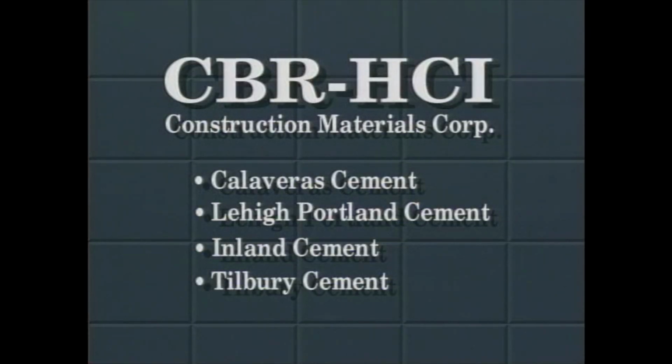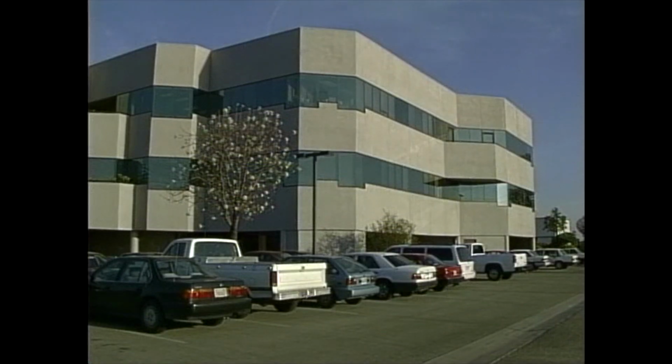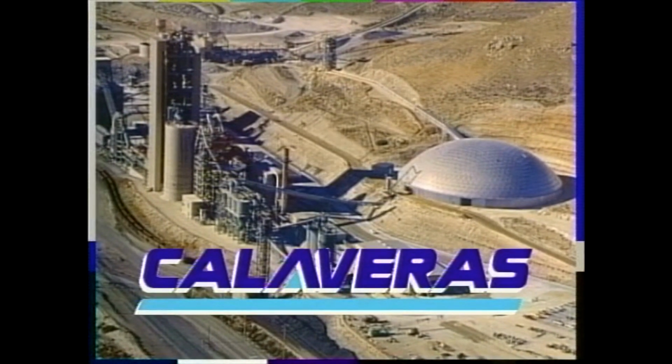Calaveras Cement and the Tehachapi plant are now part of a new North American company, CBR HCI Construction Materials Corporation. This new enterprise also includes Lehigh Portland Cement, Inland Cement, and Tilbury Cement. Our consolidated management philosophy is total quality, and our vision is working together to build our communities. Staying up front is no easy task because the cement industry is changing as quickly as the styles of architecture you see about you. We at Calaveras make sure our product line is unmatched in the industry and will continue to do so.